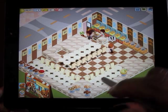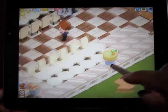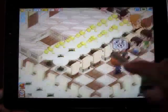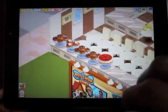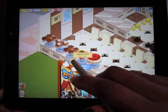As you can see, most of my food is gone. All of the customers have eaten it. I have some tips on my table and here come the customers. I have a few items that are still available. Some donuts and cakes.